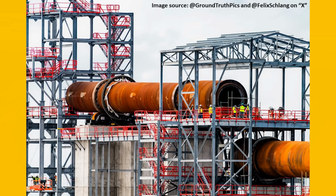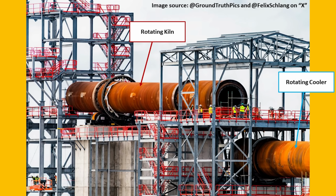Here's the first of the three photos. Great, nice close-in shot. This shows some of the steel superstructure, the concrete bases, and the rotating kiln on the top and the rotating cooler. This is a critical part of processing the spodumene concentrate, which is the raw material that comes into the plant and eventually will create the lithium hydroxide for the battery cathode plant up at Giga-Texas.